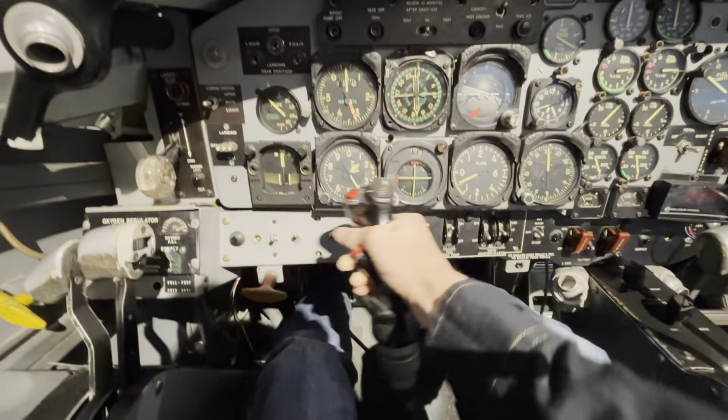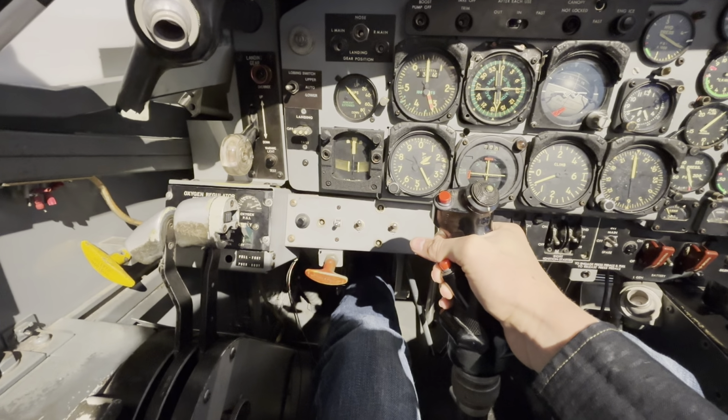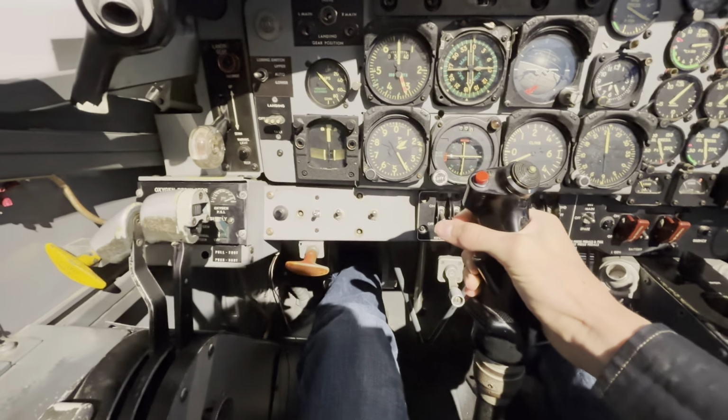Here's some just more footage of me messing around in this cockpit. They have an amazing gift shop here. And if you're in the Weatherford area, please check it out.